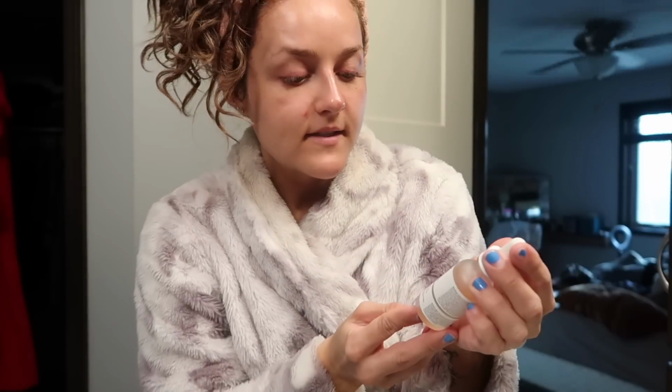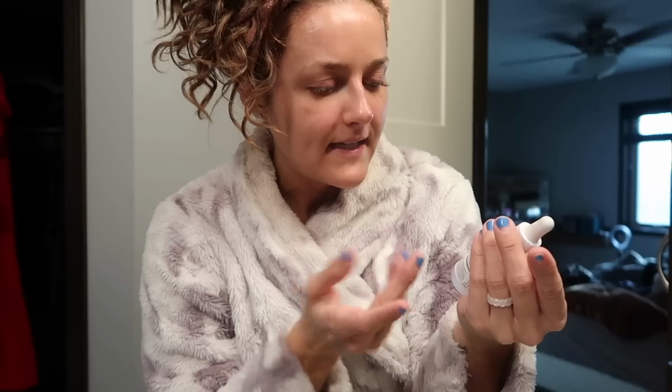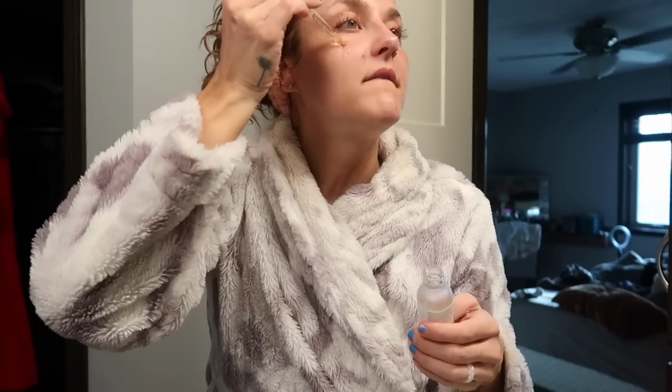So the next thing that I'm going to apply is, I think I'm gonna do The Ordinary, just their lactic acid. It's basically a nightly one, most of the time you apply this at night so that your cells can rejuvenate and stuff. So I just do a little bit on my face.